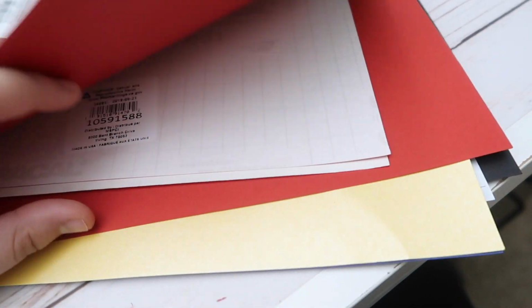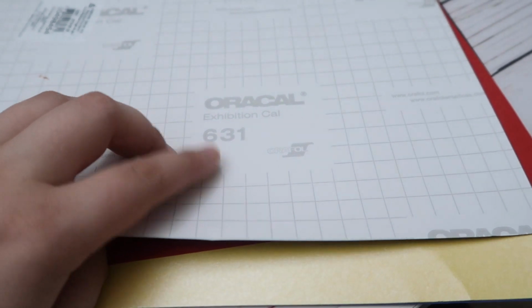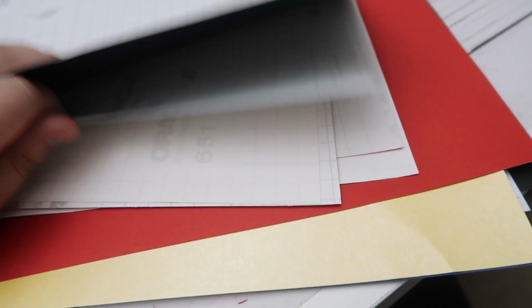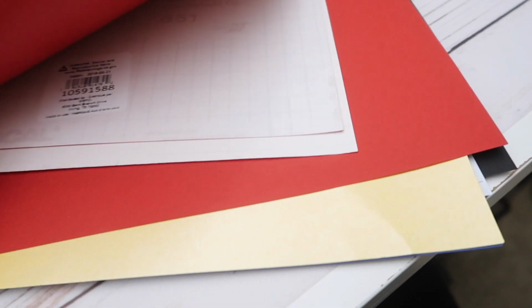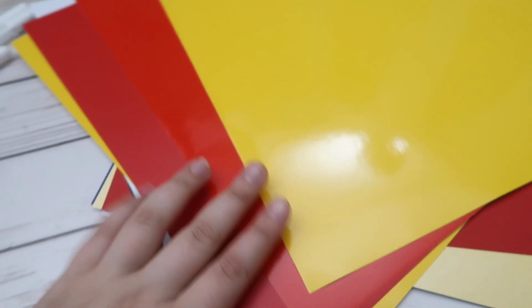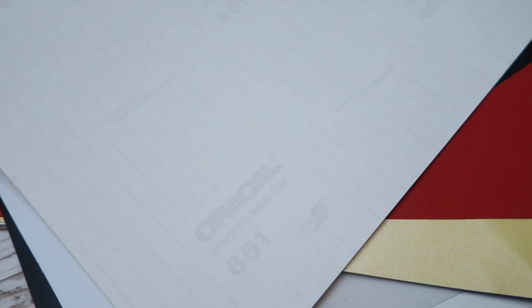So you can see here I picked up a couple sheets of the Oracle vinyl. For some reason, one of them is 631. They only had the black and 631, and oh, it looks like the white too. So the black and white are Oracle 631, and then the colored sheets here, I got yellow and a red, and I also got matte and shiny. These are all Oracle 651, as you can see there on the back.